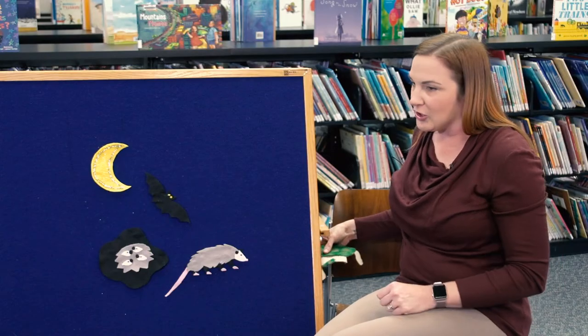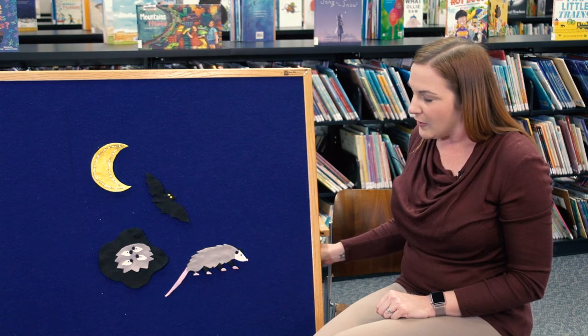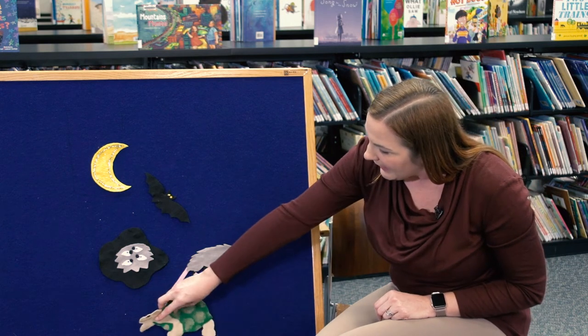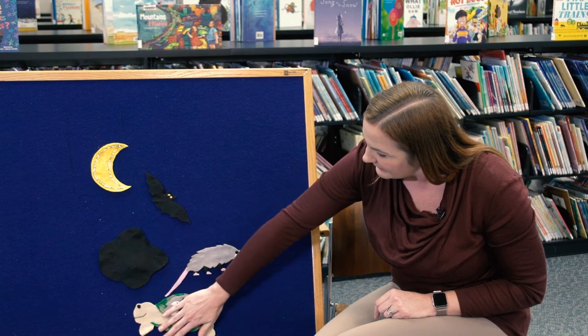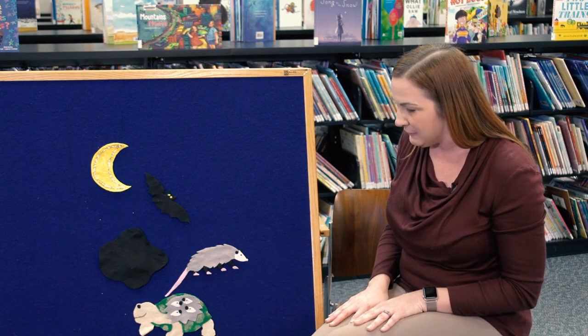A moment later, Opossum heard some yelling from the cave. "Oh, oh, oh!" But out came the Highland Terrapin carrying her babies. Bat tried to stop him by swooping at him, but he bounced off Highland Terrapin's hard shell and the babies were safe.